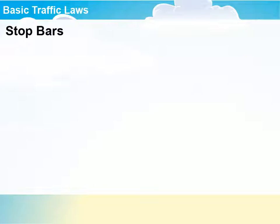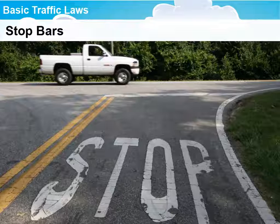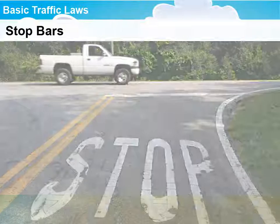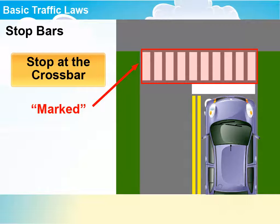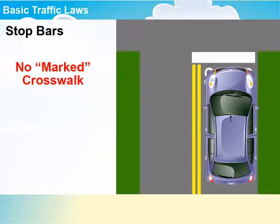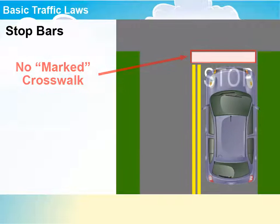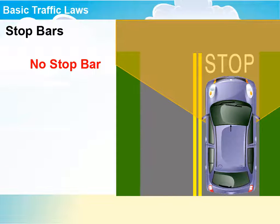Stop bar. Slowing down or rolling through a stop bar is unsafe and against the law. Stop at the crossbar before your vehicle enters a crosswalk. They can be marked or unmarked. If there is no marked crosswalk present, stop your vehicle just before your front tires reach the bold stop bar marking on the pavement. If there is no stop bar, stop at the point nearest the intersection roadway where you have a view of approaching traffic before entering the intersection.